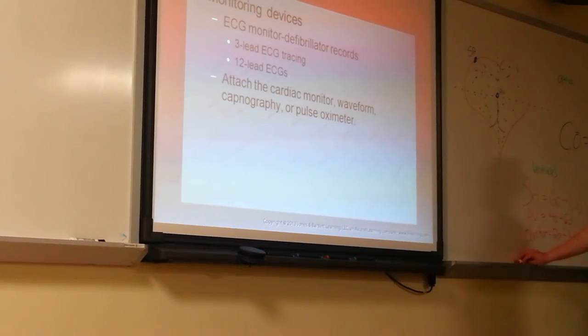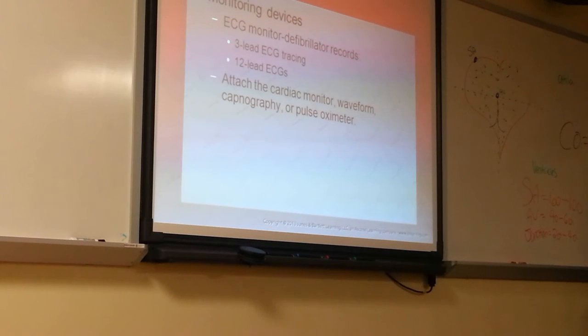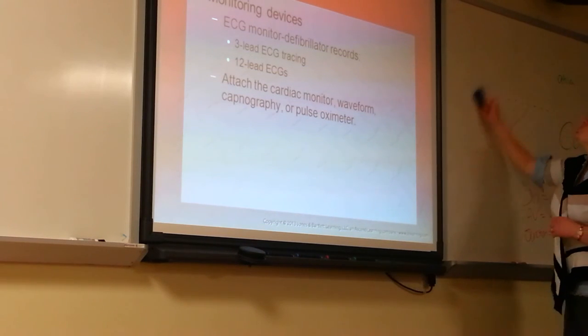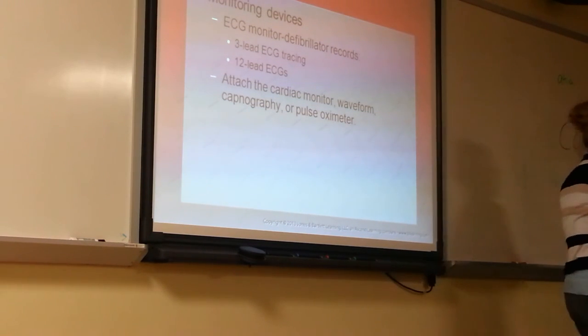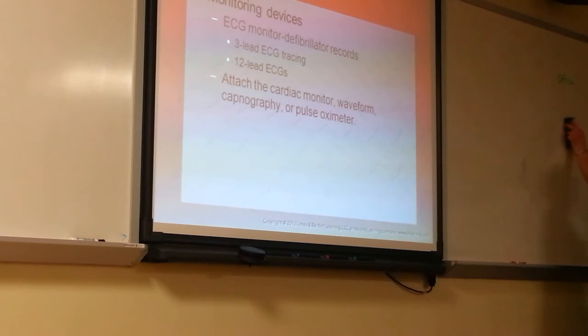So, three primary pacemakers of the heart. Larissa, what are they? The SA node, the AV node, and Purkinje fibers. Okay, yeah, the junction, absolutely. How many pacemakers do you have in the heart? You actually have a lot more than 3, but you have 3 primary, right? Okay, good. Those other ones that are not really one of the big 3, what do we call them?